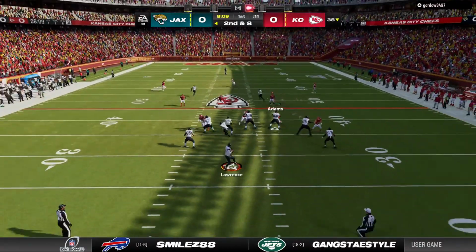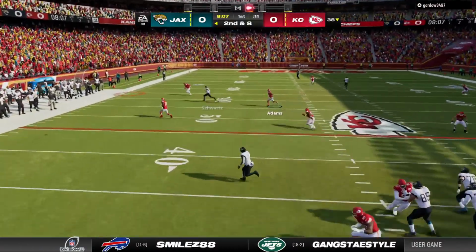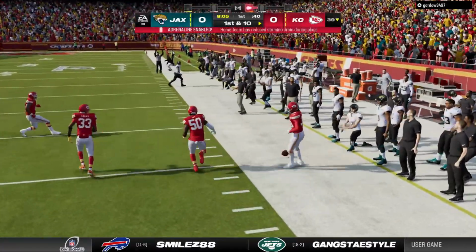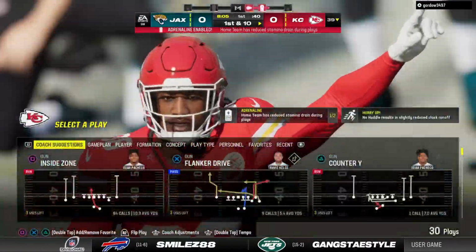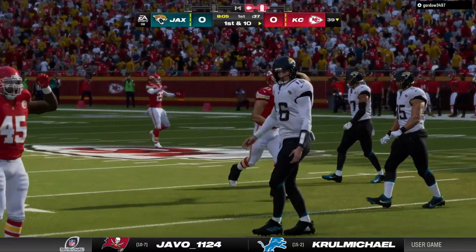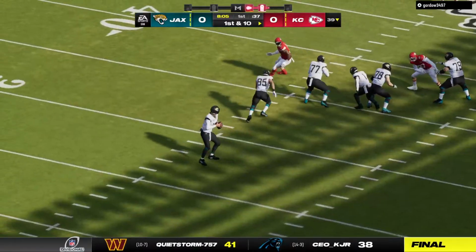They go play action now. Lawrence. Oh, what a read on the outside as it's intercepted. Picked off by L'Jarius Sneed. And the Chiefs are going to get possession here as they force the opening drive turnover.